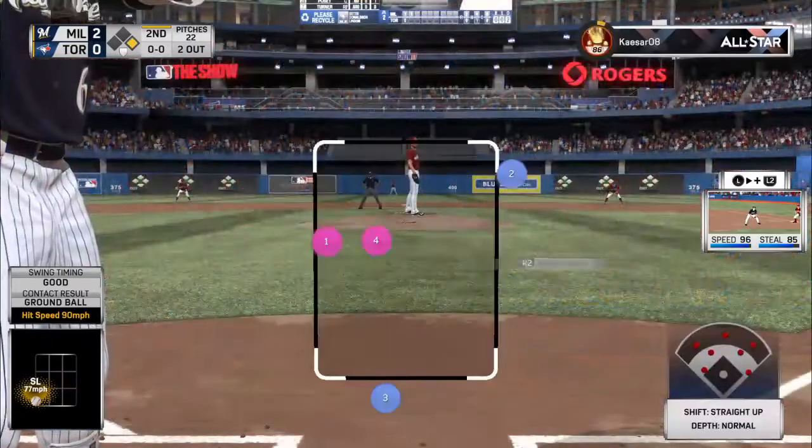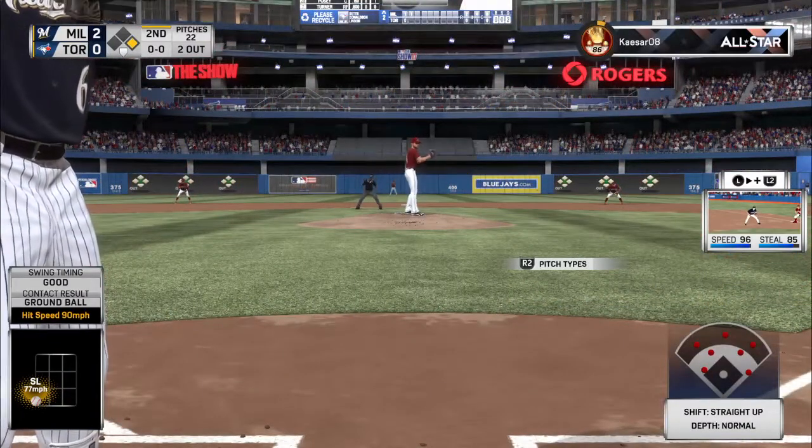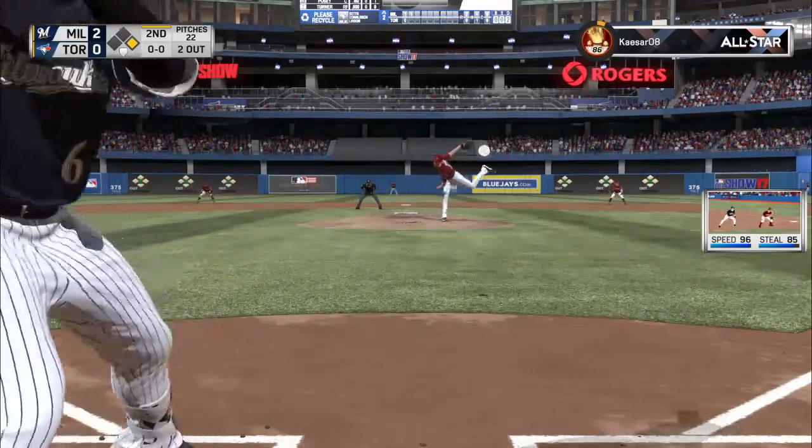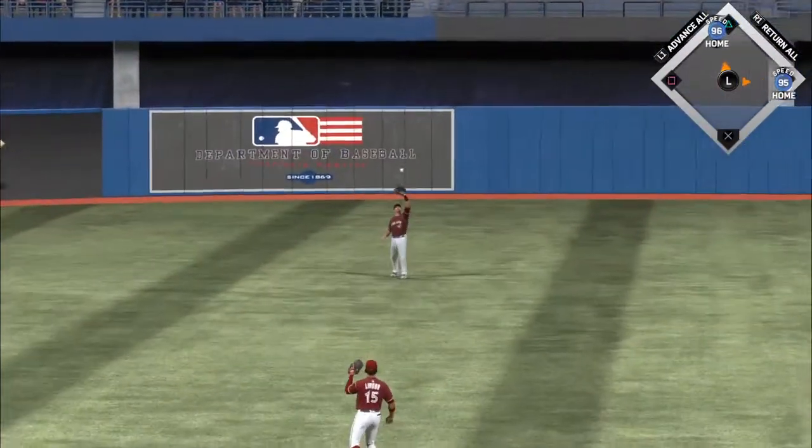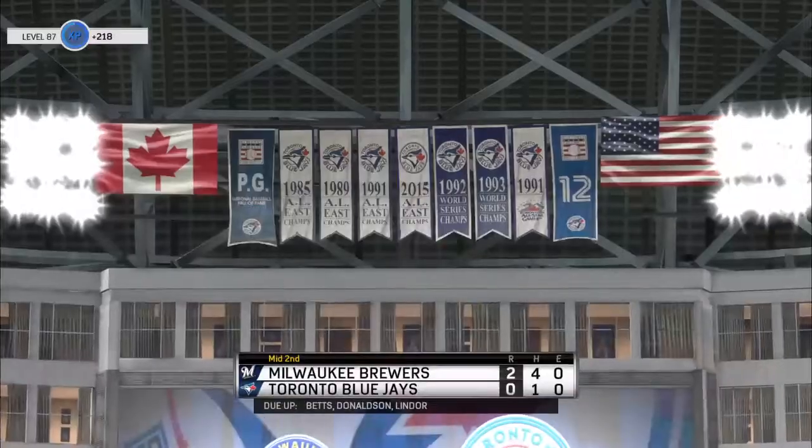Stepping in and ready for another shot, Starling Marte. He singled to start the ball game and later came around to score the game's first run. Hit in the air to center field. Trout has a read on it. He makes the play, and that'll end the inning.